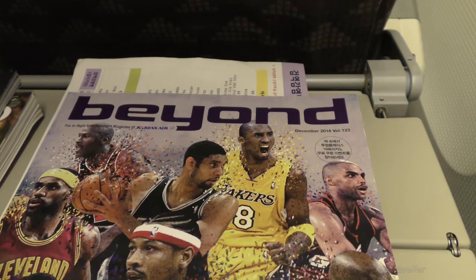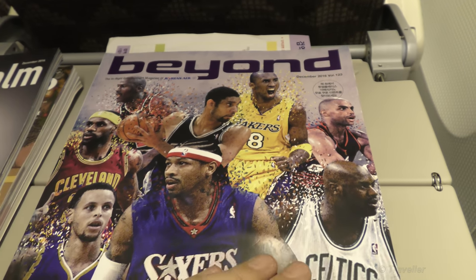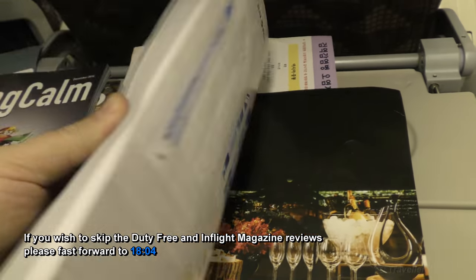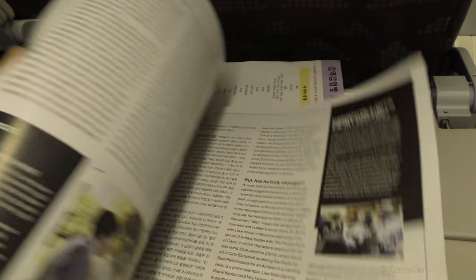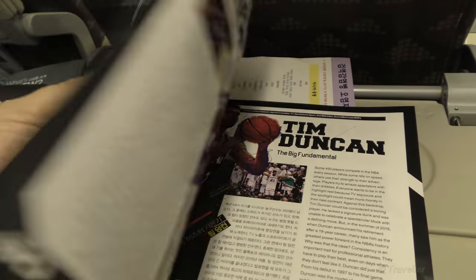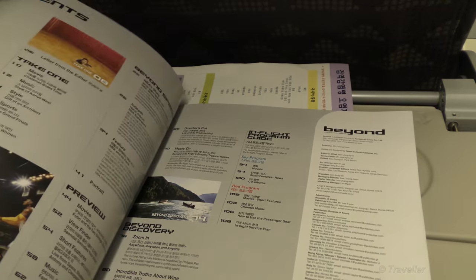Now it's time to look at the Beyond in-flight magazine of Korean Air. You can see this month it's got a basketball focus. We're going to skim that through very quickly. This magazine, of course, has fleet information, movie information, various articles, travel articles, information about the airport that you're arriving at. But here you can see the focus this month is on basketball. Seems like a good magazine.